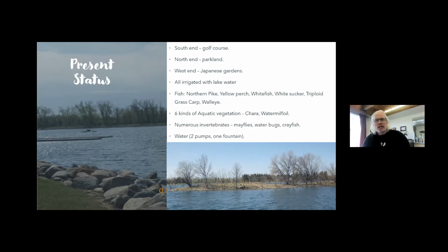There's also a fountain they put in. I think it must have been about 11, 12 years ago, but they put it in about 6 feet of water. So it doesn't really provide much in the way of, it's aesthetics. It's nice to see, but it doesn't provide much in the way of, I guess, improving the water quality.